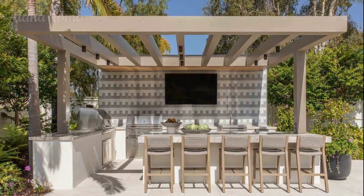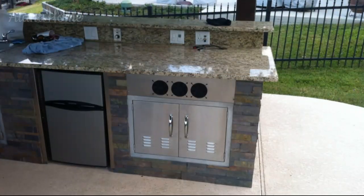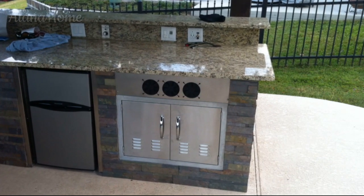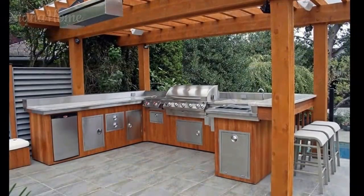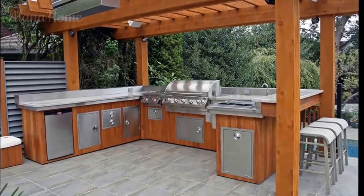Tropical tiki bar style outdoor kitchen. For those looking for a more exotic or vacation-like atmosphere, a tropical tiki bar inspired outdoor kitchen is a fun and unique option. This style is perfect for those who love to entertain guests with casual meals and drinks in a relaxed environment. Materials: bamboo or thatch for roofing and accents.